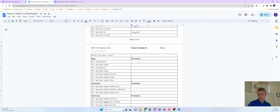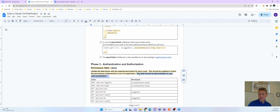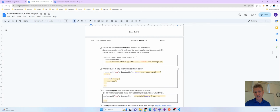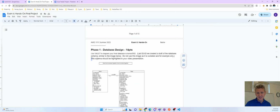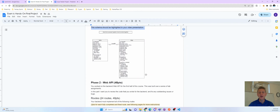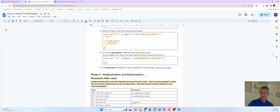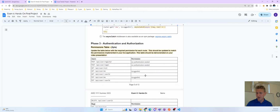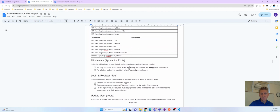update this table, and then again, when you're doing your presentation, you should be able to include this table in your video presentation. Just like when you update your database diagram, it says this schema should be highlighted in your video presentation. So you will find points on the video presentation to include your ERD and your permissions table. Okay, so complete the permissions table, complete the ERD, put them in your video, and that's what I'm getting at.